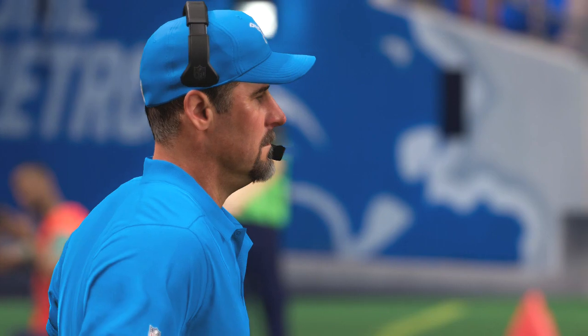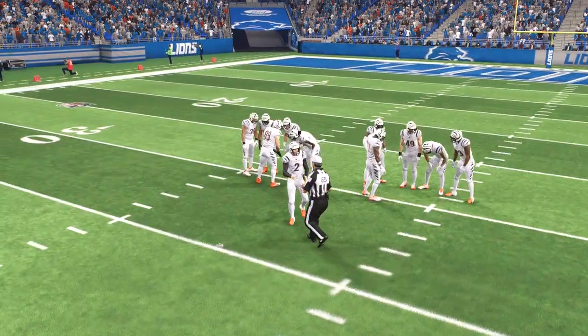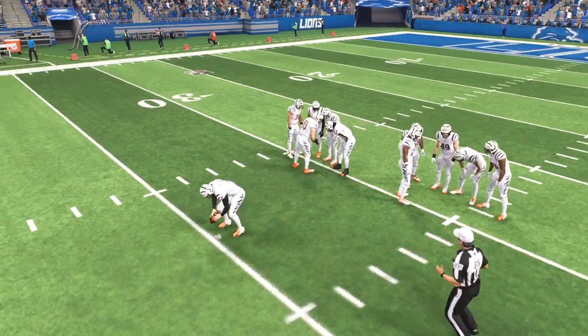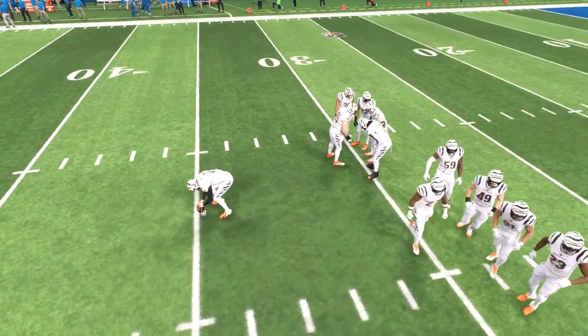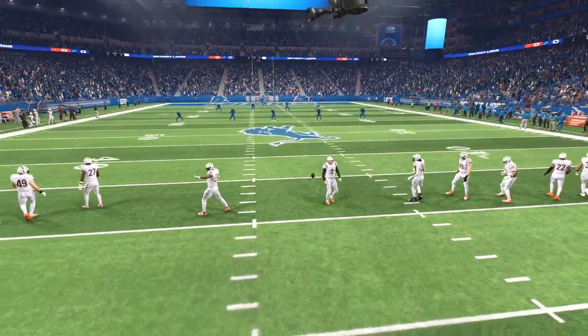Well, my keys are on the defensive side of the ball for both teams. And the big one, making sure you avoid giving up the big play. These safeties are going to get tested all game long. Their job: keep the ball in front of them, tackle people, make them run extra plays in order to try and score.